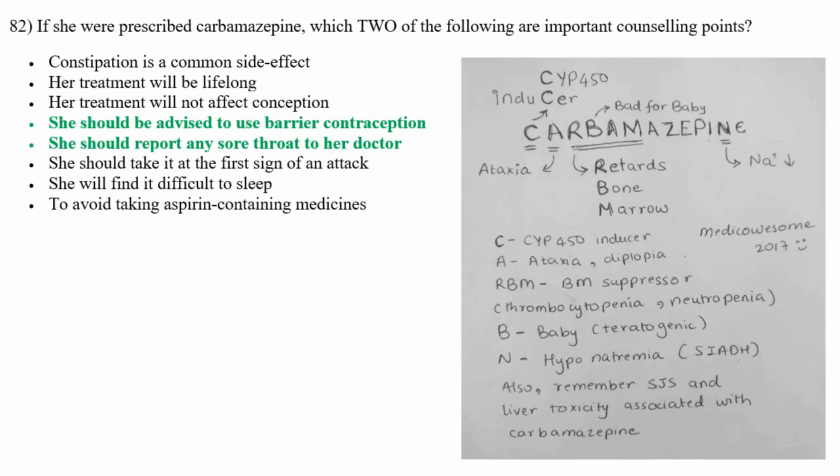She should take it at the first sign of attack. No, so this isn't like salbutamol. Carbamazepine is a maintenance therapy and it's used to prevent seizures. You don't take it as you're having a seizure attack, and also a lot of times seizures can come on quite rapidly. There's not really any indication it's about to come on.